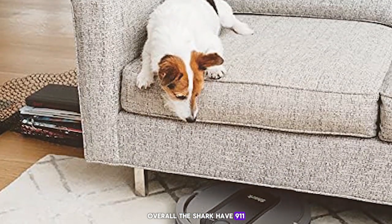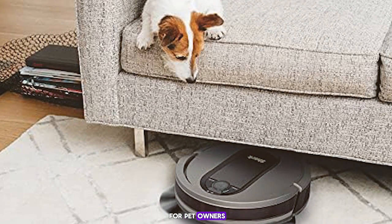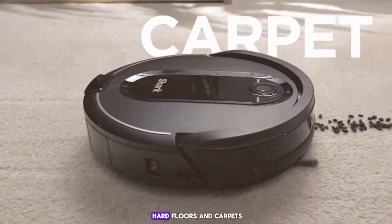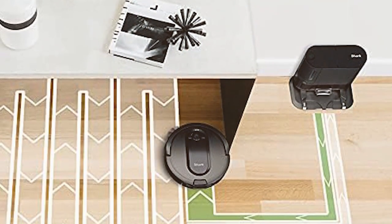Overall, the Shark HV911 Easy Robot Vacuum is a great choice for pet owners who want a simple and easy-to-use cleaning solution. Its self-cleaning brush roll, ability to clean both hard floors and carpets, and included remote control make it a top contender in the robot vacuum market.